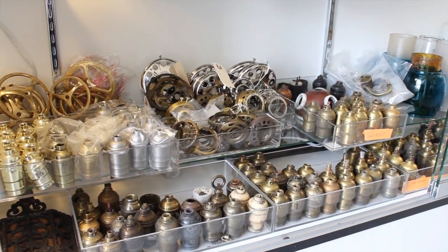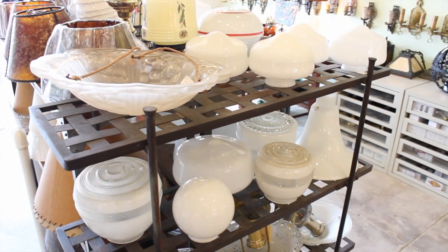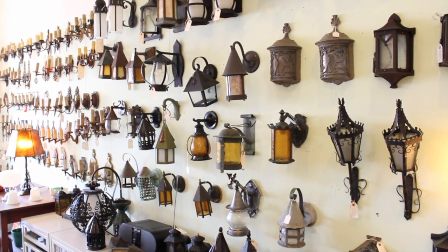Crown City Vintage Lighting also has available lamp parts and shades so you can restore your own vintage fixtures. They also offer new and custom lighting.